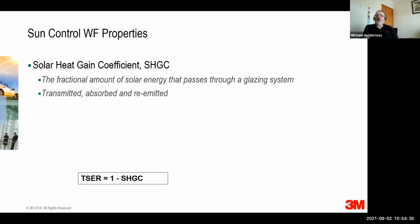That's what I was saying, the solar heat gain coefficient is the opposite. It's the amount of energy that passed through. So the solar heat gain coefficient is the amount of energy that actually ended up in the room. So if people talk about solar heat gain coefficient, just subtract it from 1 to get the TSER.